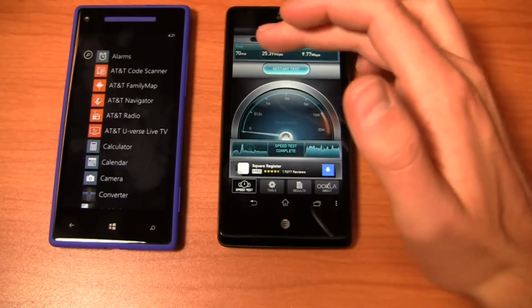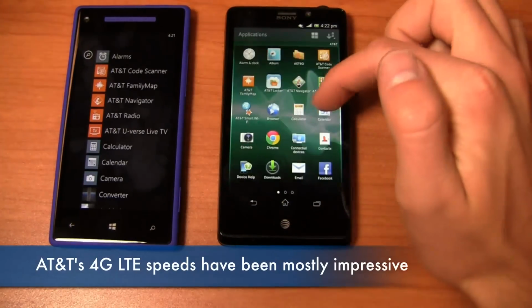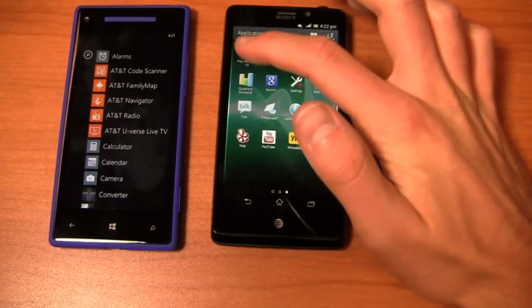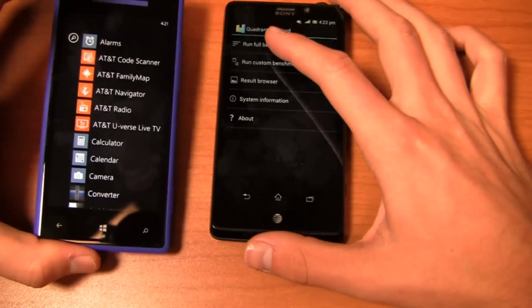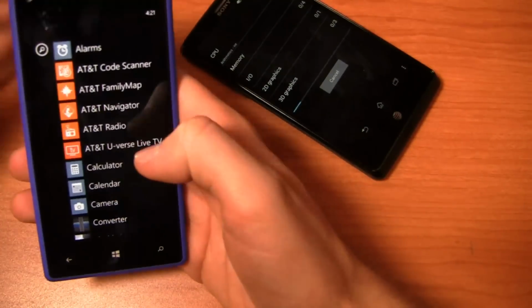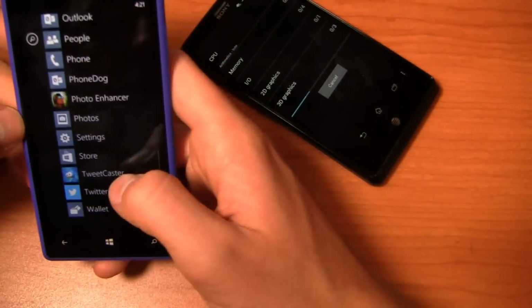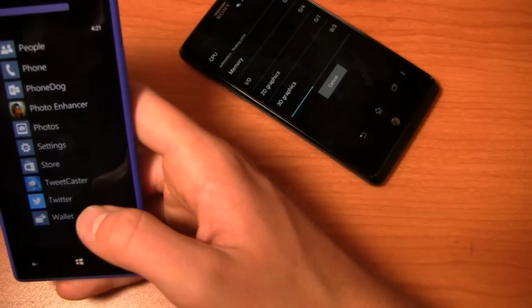Now take a look on the Xperia TL: 25 megabits per second on the download, about 10 megabits per second on the upload. And I'll run Quadrant Standard over here while we're talking about some of the changes to Windows Phone 8, because arguably in terms of operating systems, this is the newer version of something that we need to take a look at, whereas over here, we've had Android 4.0 for some time. Finally, we're starting to see it roll out to more places.